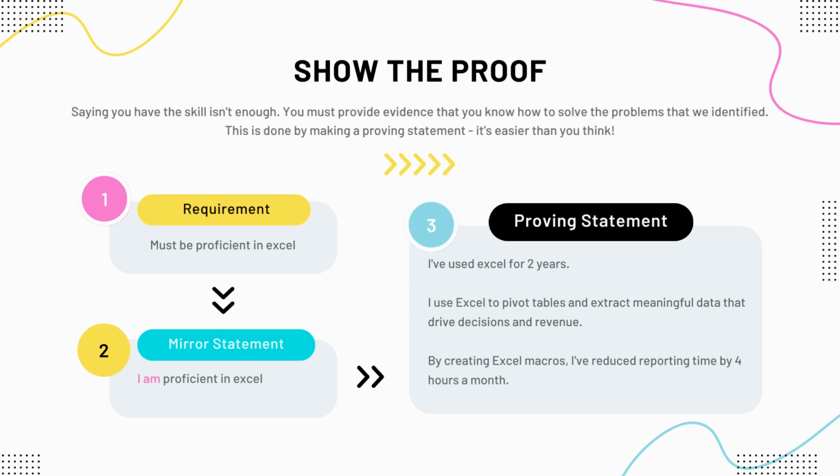So now our job is to state how we became proficient in Excel, what makes us proficient, and really take the time to think about your experience with the tool, but don't complicate it. So in the example we have, I have used Excel for 2 years. I use Excel to pivot tables and extract meaningful data that drive decisions and revenue. By creating Excel macros, I have reduced reporting time by 4 hours a month.